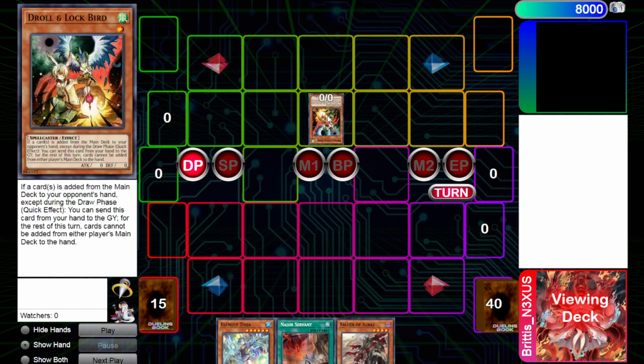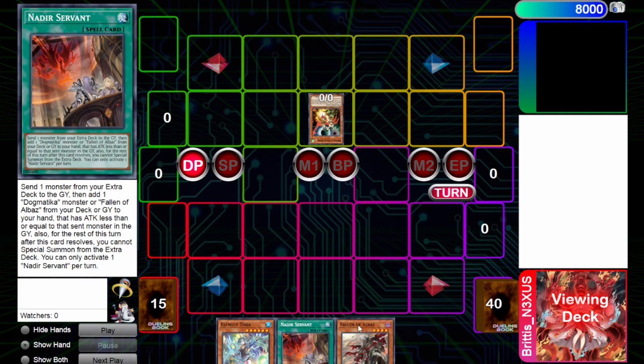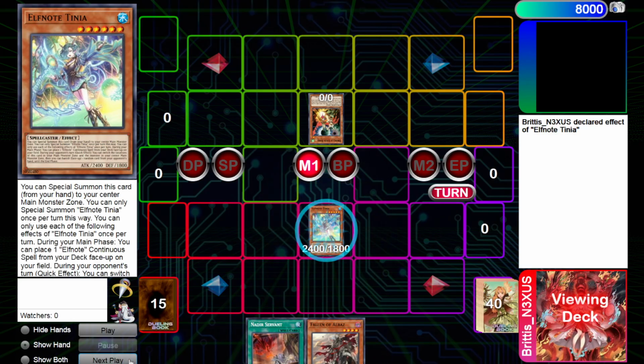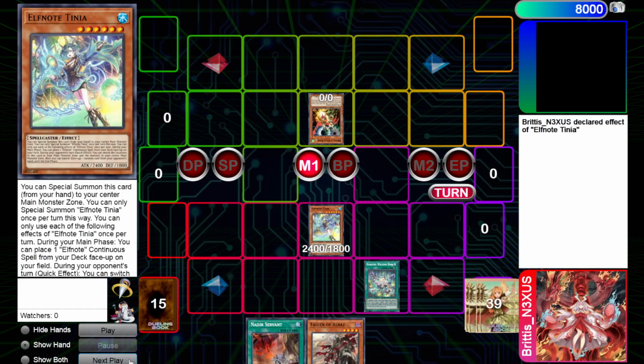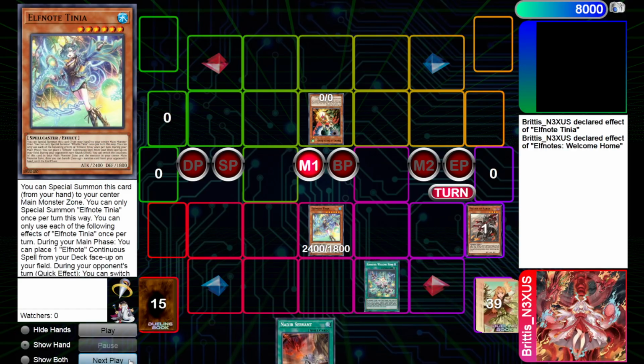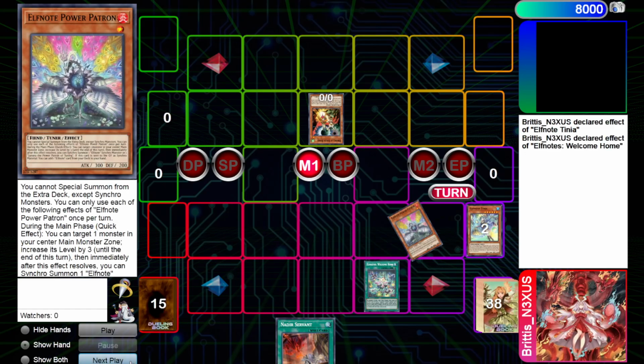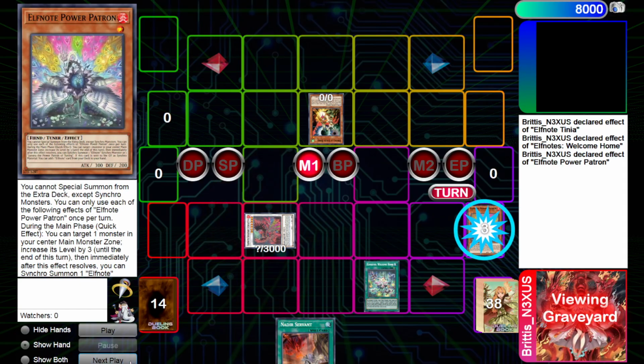My Dracotail opponent had Droll and Ash. They ashed my Synchro Overtake. I did open Synchro Overtake with this hand. So let's check what you can do here. So you go Tinia for Welcome Home. With the Welcome Home, we're sending the Fallen of Albas, and we're summoning the Elfnote Power Patron. You go these two into Strelitzia, and then the Elfnote Power Patron will trigger.